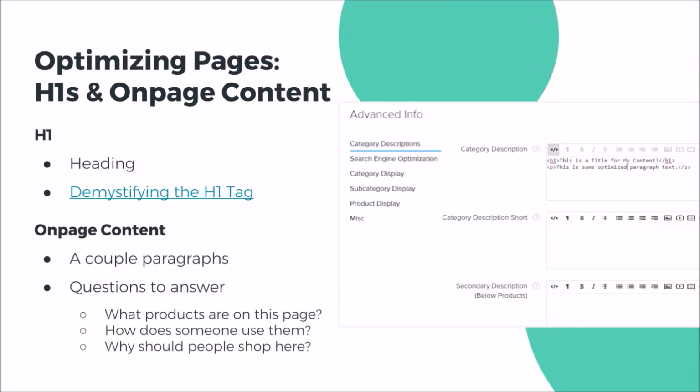Moving on, an H1 is like a headline to your on-page content, and it's just another place to tell search engines exactly what your page is about. Remember that search engines are blind. They can't see a web page the same way your customers can. They need everything to be spelled out explicitly. There's a really great blog post that we've linked here that goes more in depth on these. You can check it out once we send out the slides.